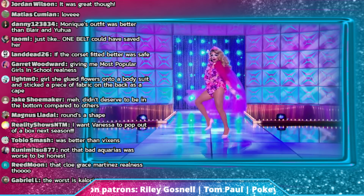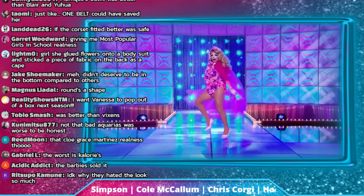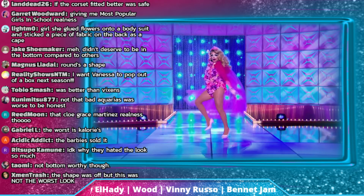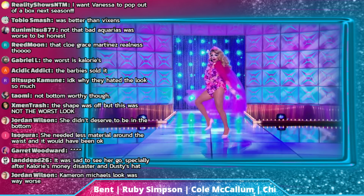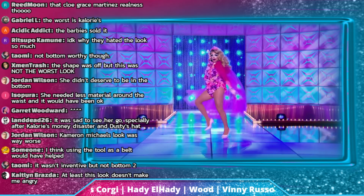But I think it just didn't go anywhere. Didn't really say anything. I like the Barbies in it, but I just don't feel like she took it there. Like, some of the other queens, even if their outfits were bad, the concept was better than what this was. But the actual execution is not as bad as some of the other girls' execution.